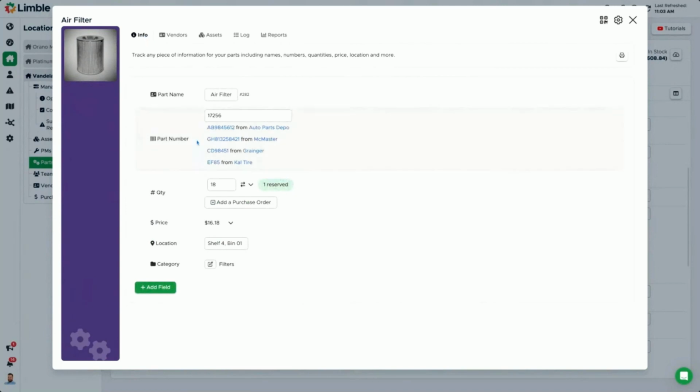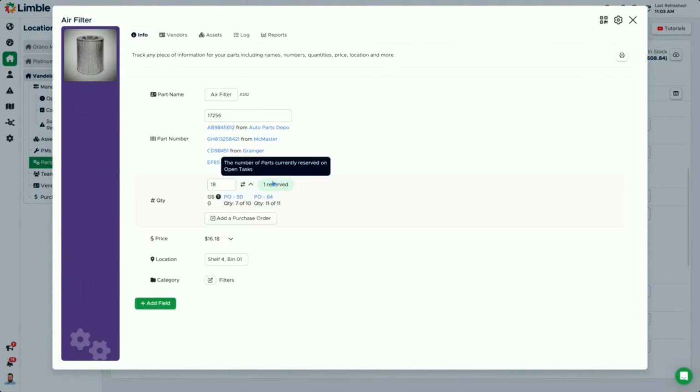Okay, so back to this info tab. You notice here we do have a quantity. So this is a live quantity field where we can actually see what's happening. This is a dynamic field as well. If you just manually enter it, it's going to tell you how many you have and at what price. But also we can break this down if you are using the purchase order system, or if these quantities are automatically synced to your accounting software, we'll be able to see exactly what quantity was at which price.